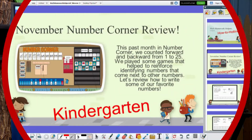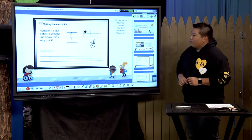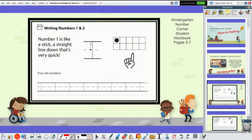So this past month in Number Corner, we counted forward and backward from 1 to 25. We played some games to help reinforce identifying these numbers. So what we're going to do today is just practice a little bit with writing some of these numbers. We have a couple of little poems for you as we do this. And we'll start with the numbers 1 and 2.